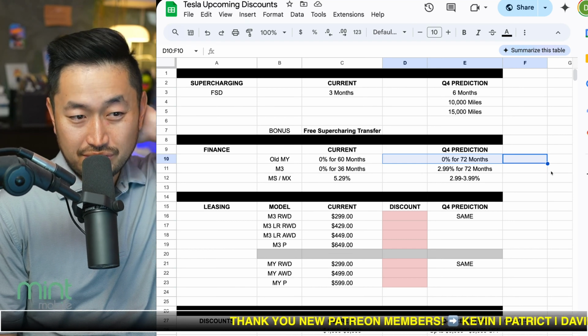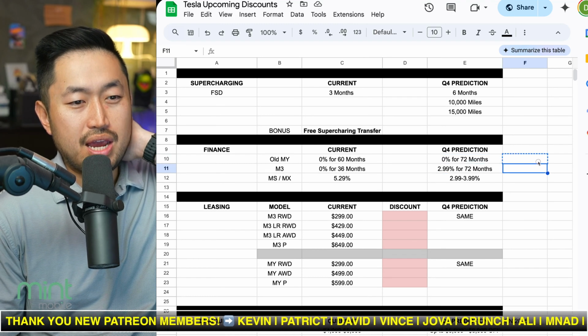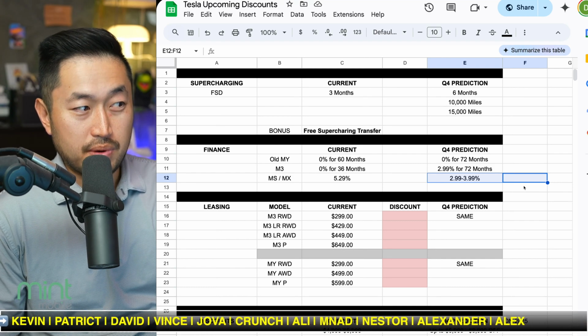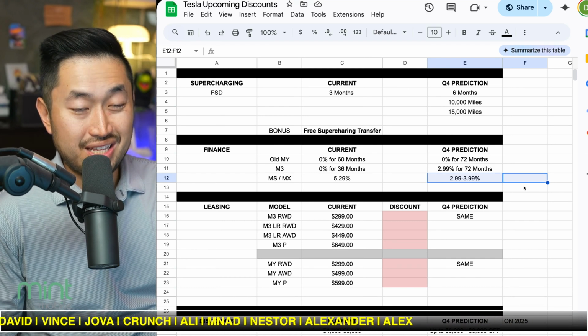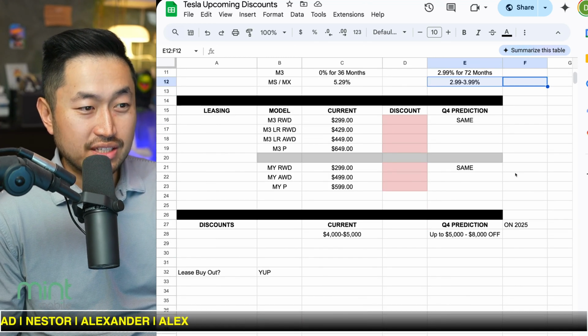I don't see any sort of changes, maybe like a 2.99 or 3.99 for the Model 3, but we'll see. And I was really expecting some sort of offer on the old Model S or the current Model S and the Model X, but we didn't see any of that in Q4. So I have no high hopes for that at all.